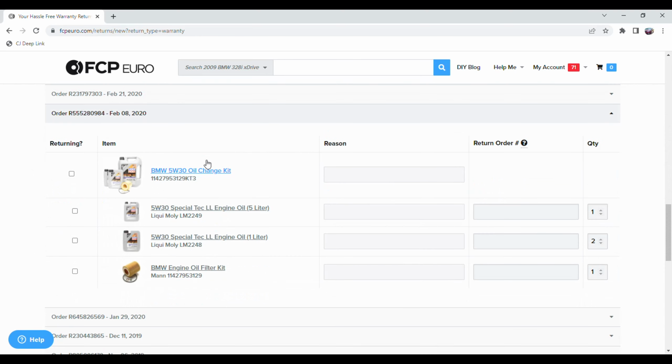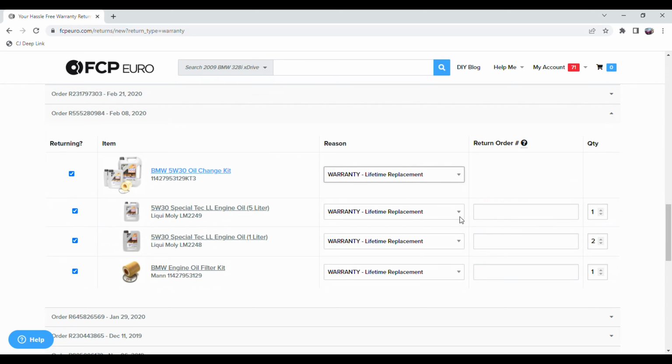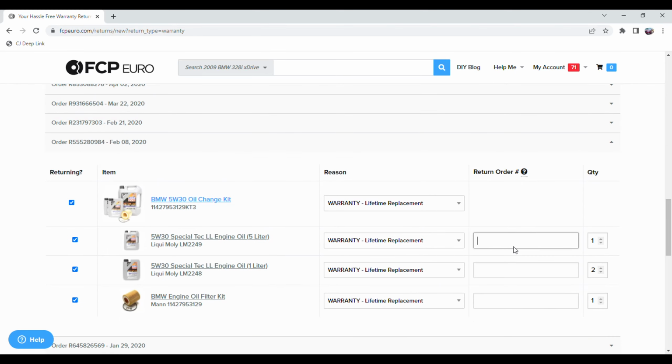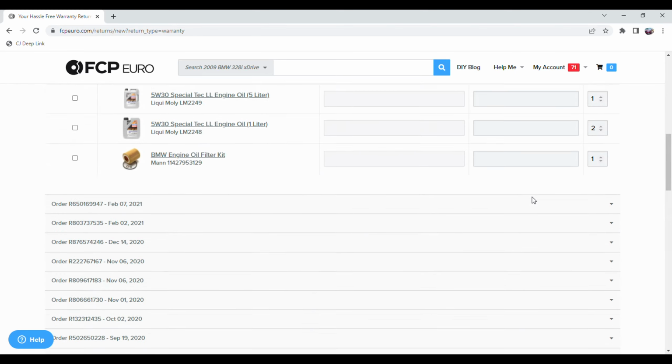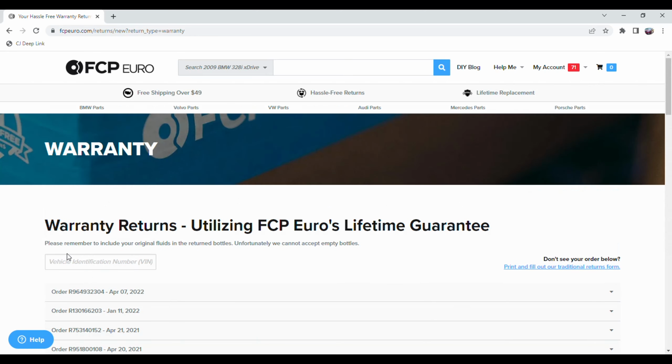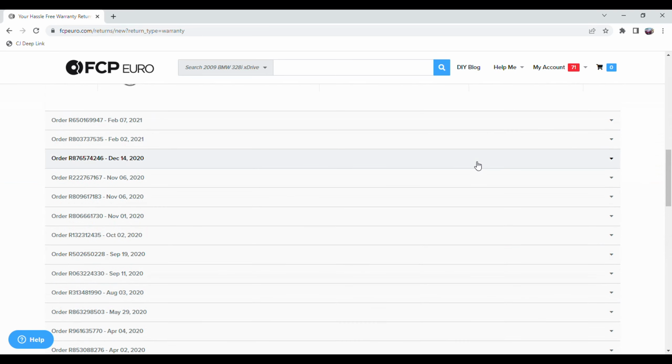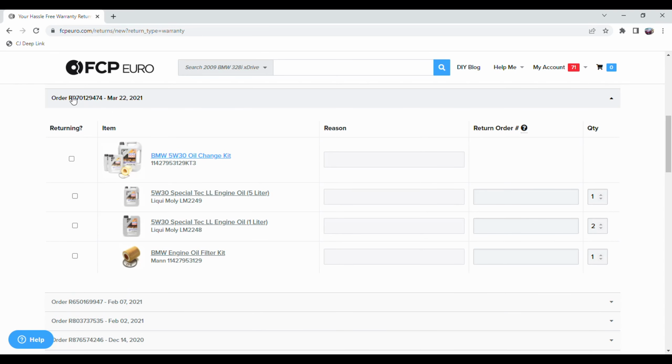So what you need to do is click all of these, like all of the things that were in the kit, and then select your reason, lifetime replacement, and then here you'd put the order number from the second oil change up here, right there. You put that in the box here. And then lastly, you just put your VIN right there. So I'm gonna go ahead and put the order number from this order over here.